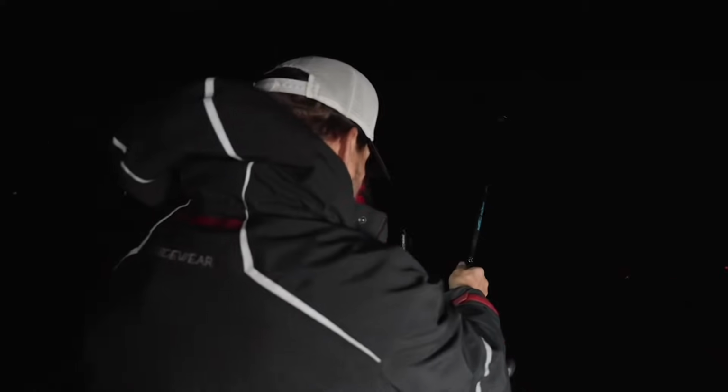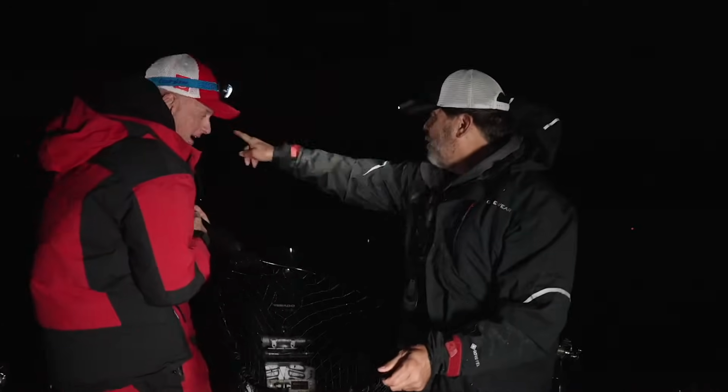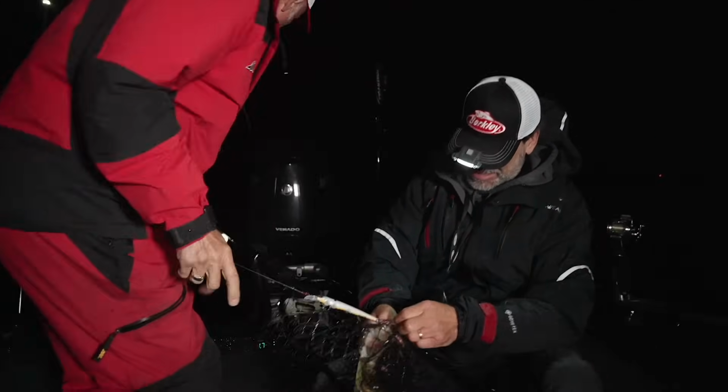Look at the size of that one. Holy crap. So wide, he's like a big old sunfish. I mean, we caught him on the outside board and he came all the way across here. I thought maybe he wasn't hooked right. Here, let's just sit down and take a look at this beast.